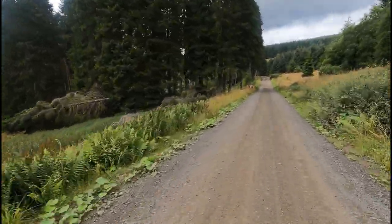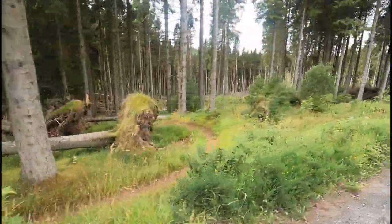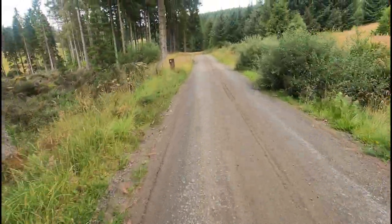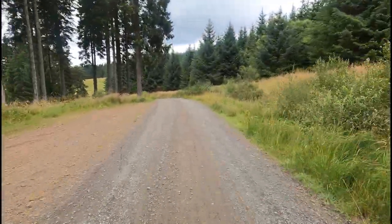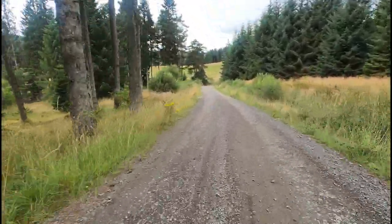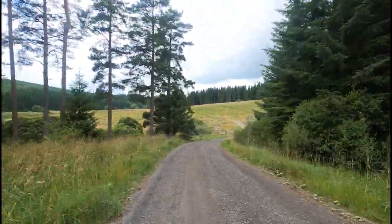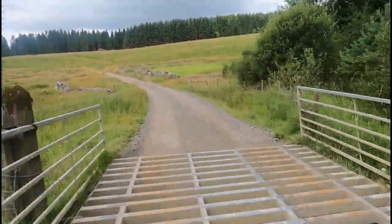Oh, this would be a no brake flat out down here, it's quite fast. Now you can see the damage in there at the moment. It's not the best. Just going to carry on straight past the walking trail there. It takes you down to the light piped cottages. This will be fast, but remember it's quite loose. Which is why I'm very conscious of using just my front brake with one hand.